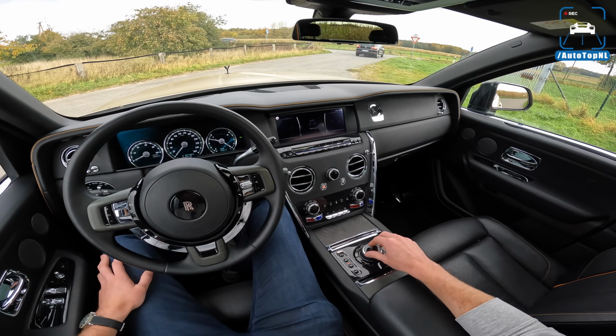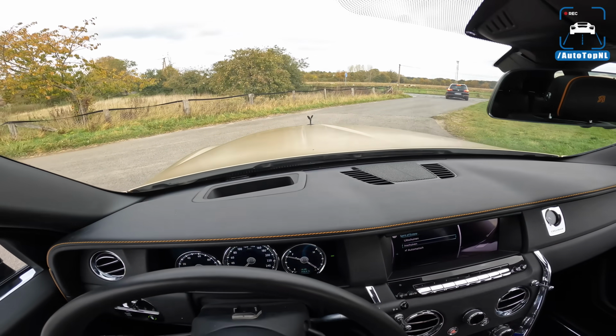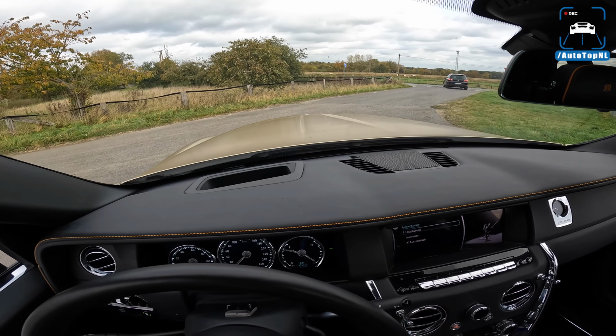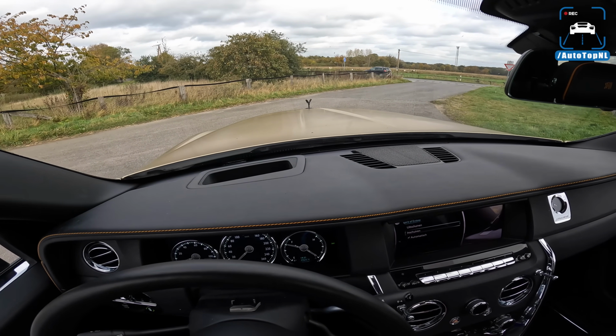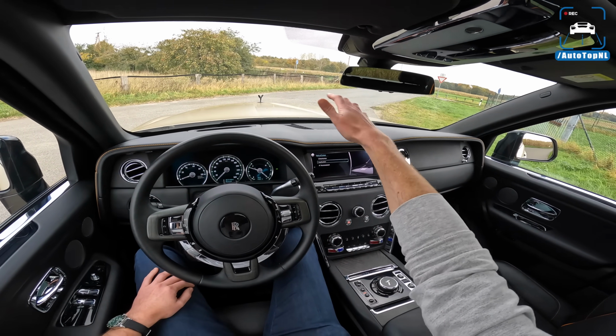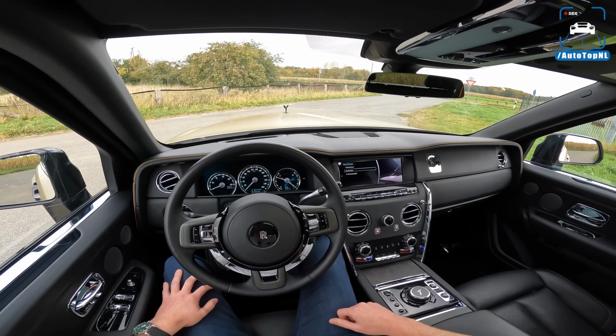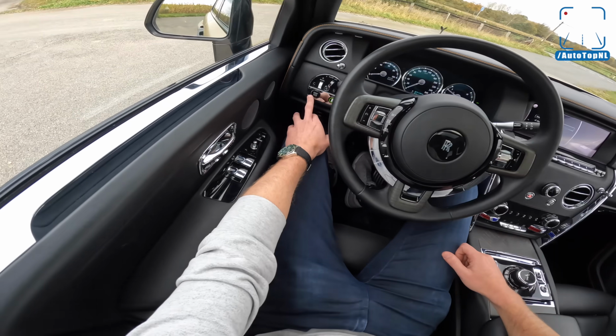And of course we've got the spirit of ecstasy in the menu right here, so we can actually get that in there or extend it like that. Of course we want it extended, but it's really cool to sit here with that massive front end, that massive bonnet in front of you. Really cool. Okay, so let's start it up.